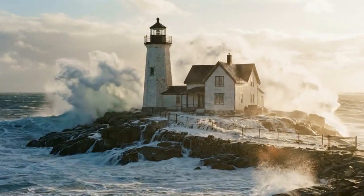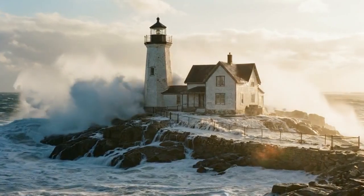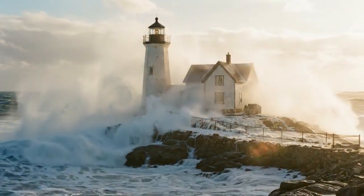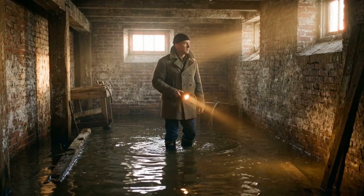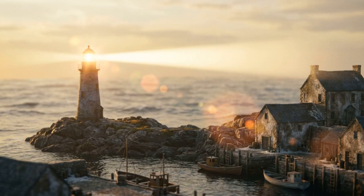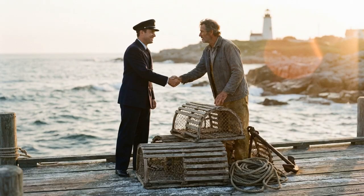During a severe storm in 1947, massive waves washed entirely over the island, destroying fences and flooding the buildings. Coast Guard keeper Joseph Bakken waded into several feet of freezing seawater in his cellar to rescue his dog and her newborn puppies, who were floating in a wooden box. Living through these shared extremes removed any barrier between the island and the mainland. Cape Porpoise treated the keepers as trusted neighbors and essential members of the coastal family.